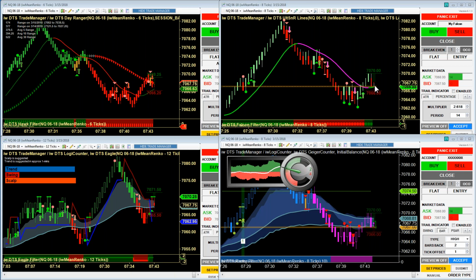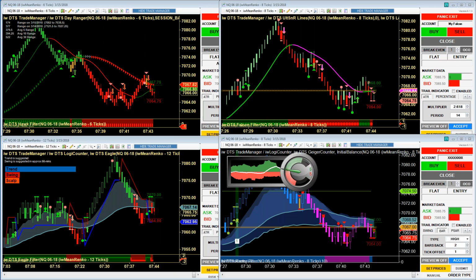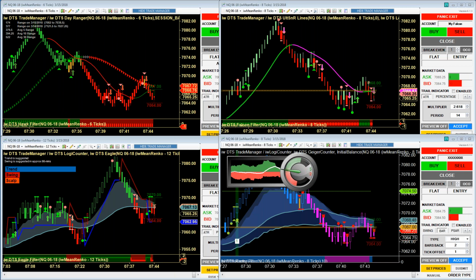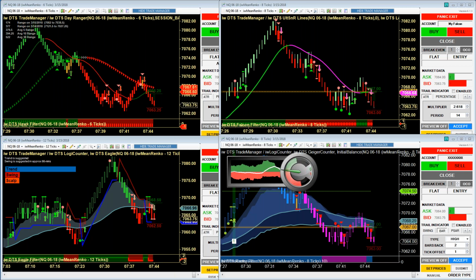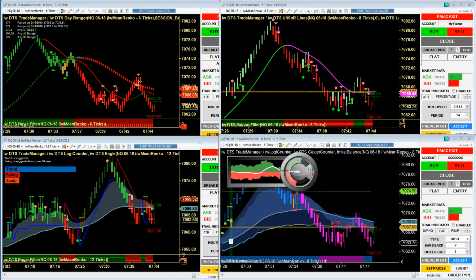Quick little trend change signal here on the Falcon, and a red bar buy actually in sync here on the Eagle. So a few things teeing up for a possible rally higher. Or not.